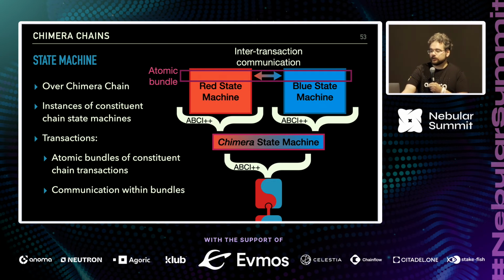We will want to add some additional communication interface whereby transactions running on the constituent state machines can send information to each other or even get replies within the same bundle. You could imagine writing code on the hotel side that sends some kind of a message to the train side to ask which seats are available and gets a response back and makes decisions accordingly.